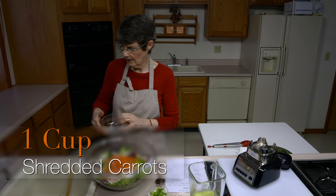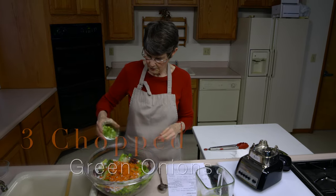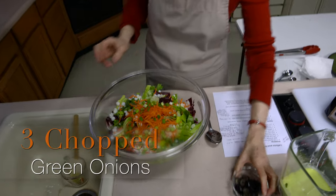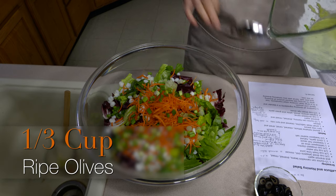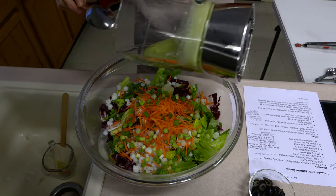I've got 1 cup of shredded carrots that I'm going to add to that. 3 green onions. You can see this has a lot of color. It's really nice. And then I'm going to save the olives to add a little bit later, but I've got 1/3 cup of ripe olives. Now this much you could do, you could cover and keep in the refrigerator again until you're ready.